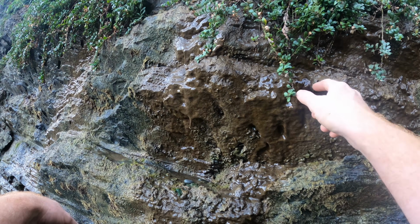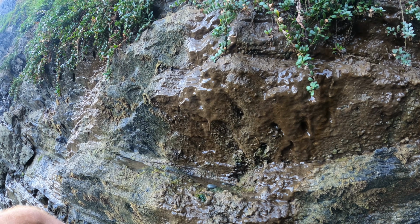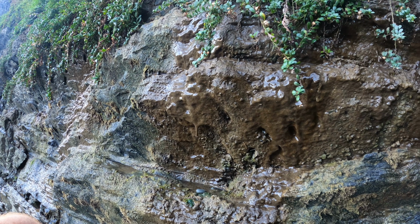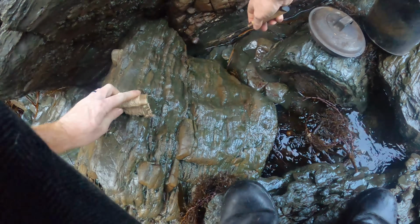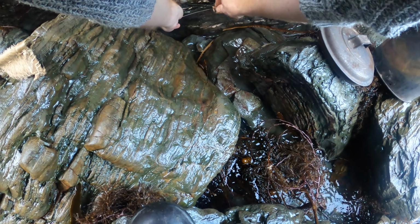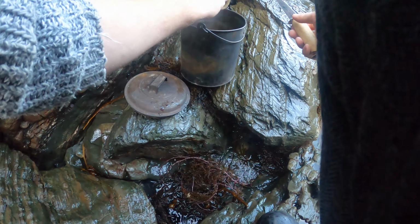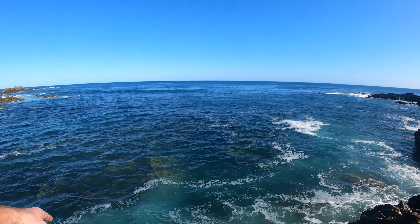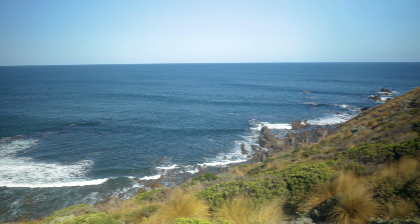It's fresh water dripping off the rocks, but goodness, it's going to take a long time to fill up your water with that. I might have to go for a big walk and go to another water source. I don't know if you can see that. A few of these are good for bait. You could fish there for sure. There'll be lots of fish in there.